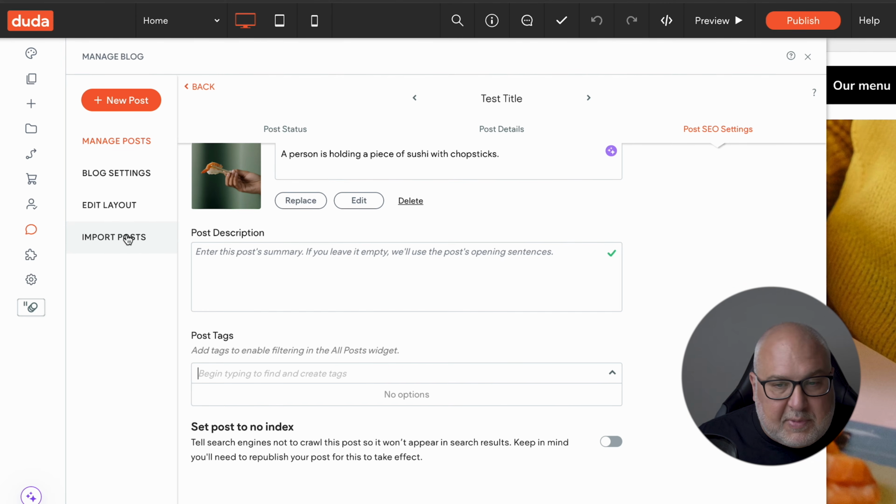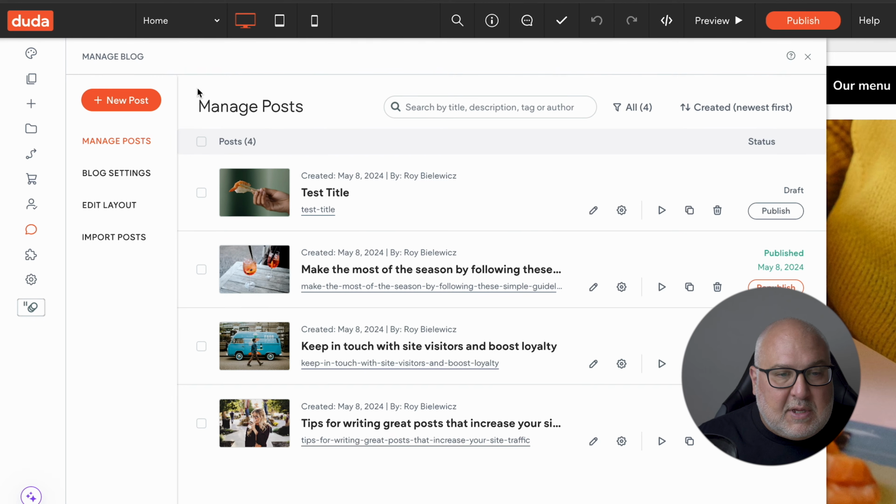Blog settings, you can import posts from other platforms. So relatively simple and easy. It's not super difficult to do.